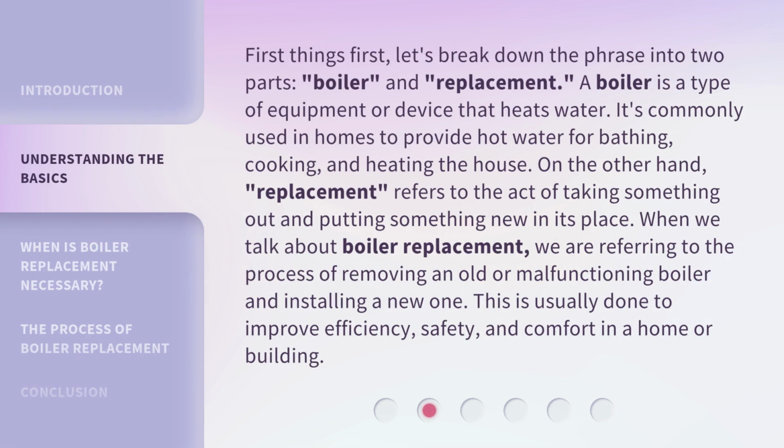First things first, let's break down the phrase into two parts: boiler and replacement. A boiler is a type of equipment or device that heats water. It's commonly used in homes to provide hot water for bathing, cooking, and heating the house. On the other hand, replacement refers to the act of taking something out and putting something new in its place. When we talk about boiler replacement, we are referring to the process of removing an old or malfunctioning boiler and installing a new one. This is usually done to improve efficiency, safety, and comfort in a home or building.